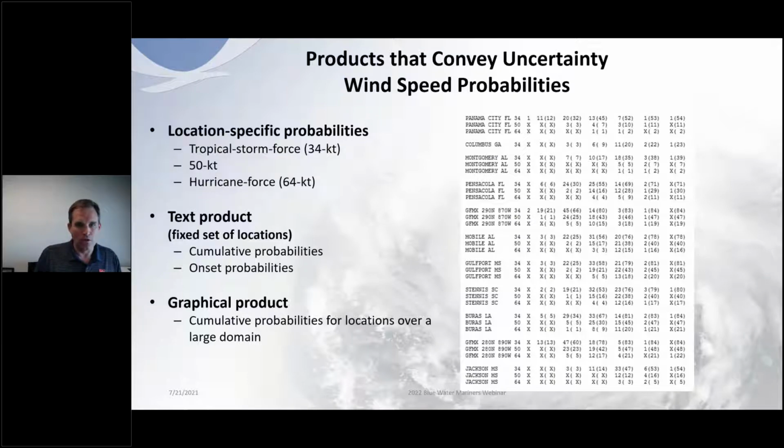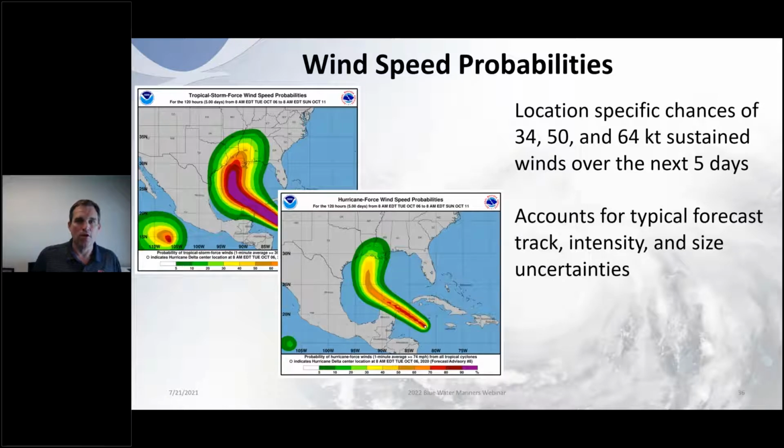And then we have graphical wind speed probability products that are again showing you, for each wind threshold, 34, 50, or 64 knots, the probability of a given location seeing those wind speeds over the next 5 days in association with that particular tropical cyclone. And the wind speed probabilities, as we'll talk a little bit more about, account for the official forecast, but also typical forecast uncertainty in the track and the intensity and the size of the storm. Because we all know, we just talked about what the track and the intensity errors are, and we all know there's uncertainty in forecasting the size of the storm as well. So to provide a realistic depiction of the risk from the wind hazards, we have to account for that forecast uncertainty.